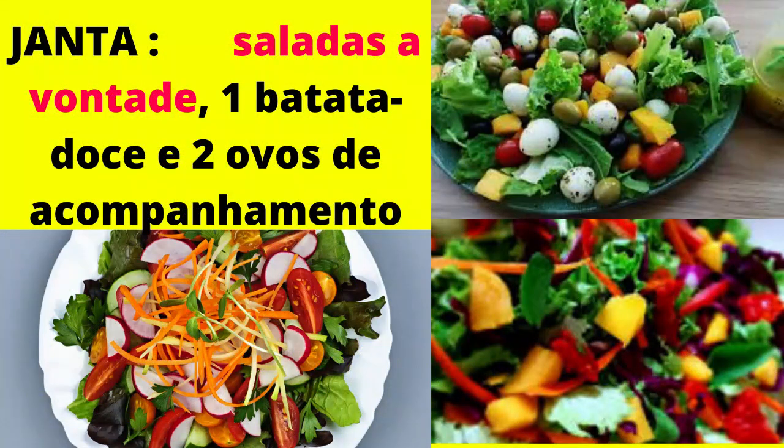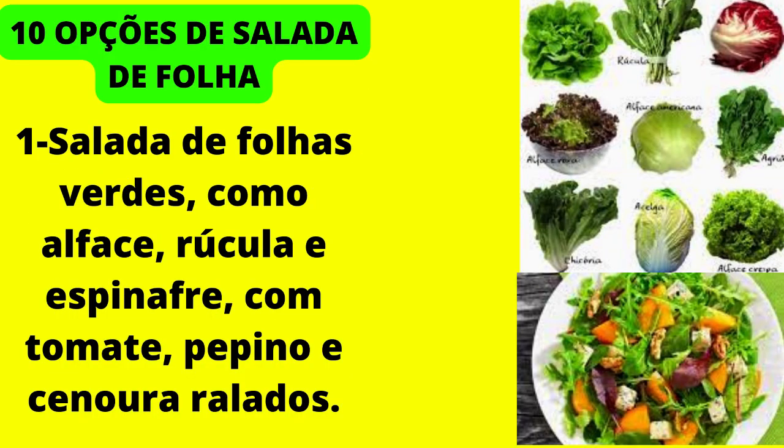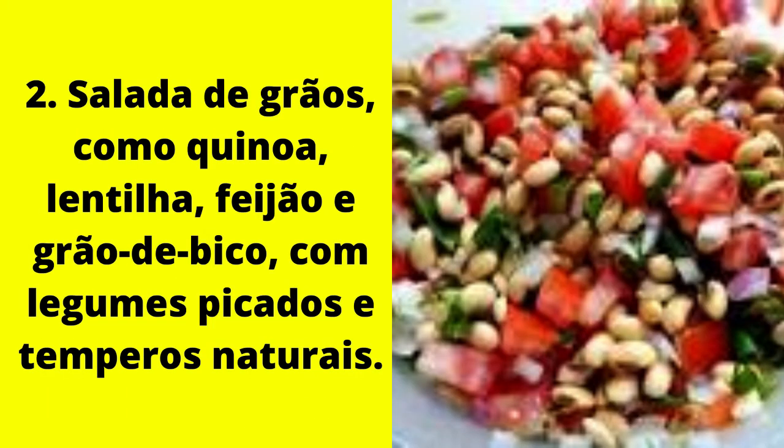Dinner: salads as desired, one sweet potato and two eggs on the side. 10 leaf salad options. 1. Green leaf salad, such as lettuce, arugula, and spinach, with grated tomato, cucumber, and carrot. 2. Grain salad, such as quinoa, lentils, beans, and chickpeas, with chopped vegetables and natural seasonings.